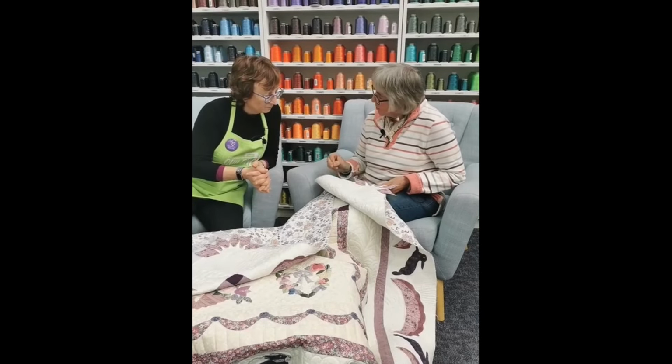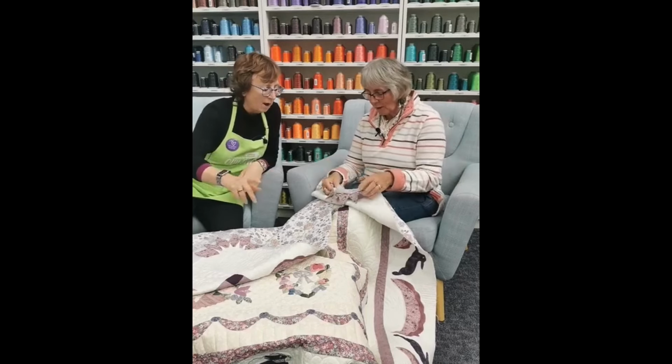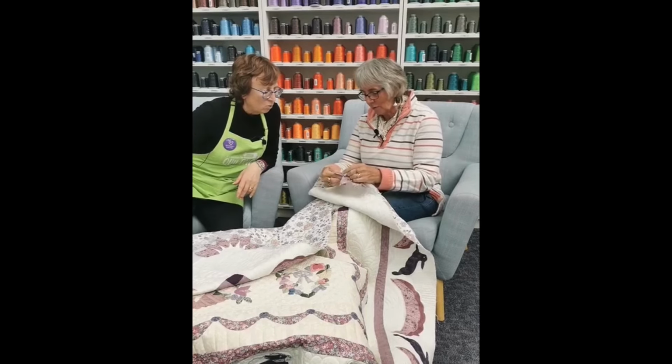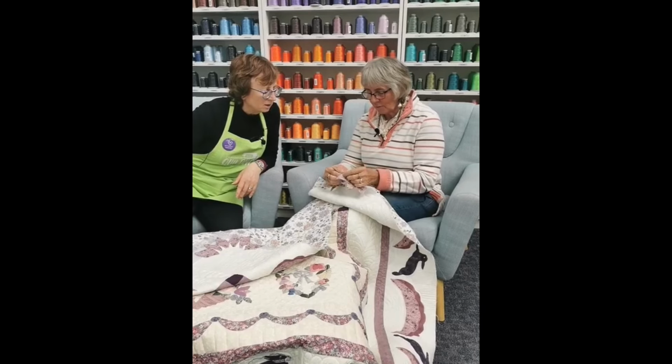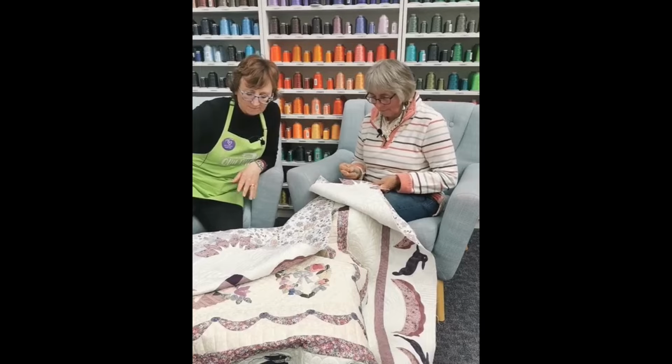And I'm going to do the flange binding. A flange binding would really suit that. But then I've got to work out how on earth I'm going to finish the applique. Oh, finishing, you just have to turn it under. I'll do it when I get a bit of hand sewing on the edges there.